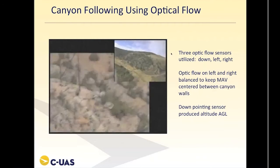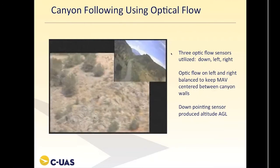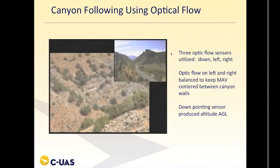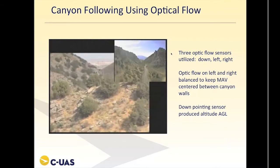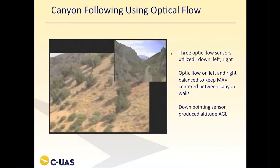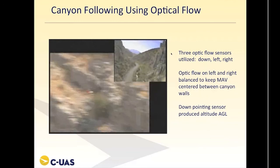So the next slide shows some video from a canyon following experiment that we did here at BYU, where we're using the optic flow sensor to keep the unmanned aircraft balanced or centered in the middle of the canyon. You can see the video stream on the upper right. That is the onboard camera.